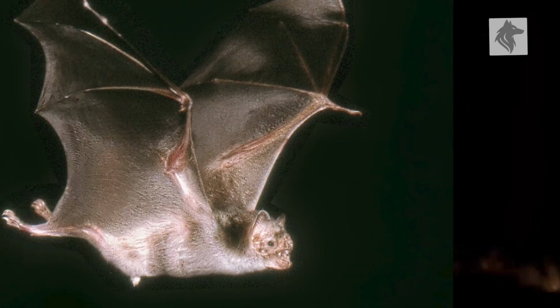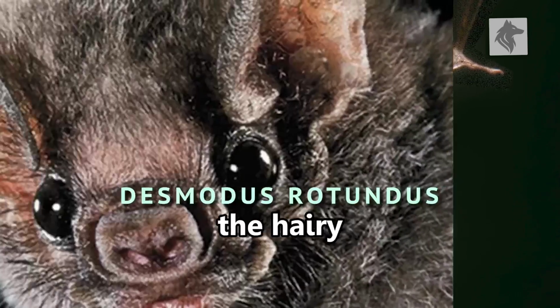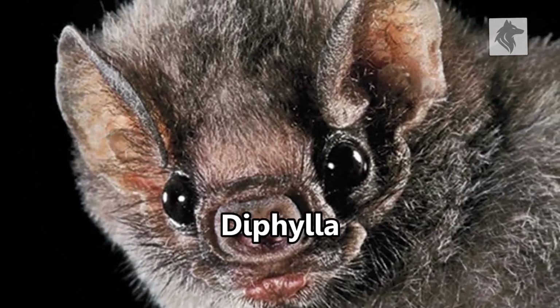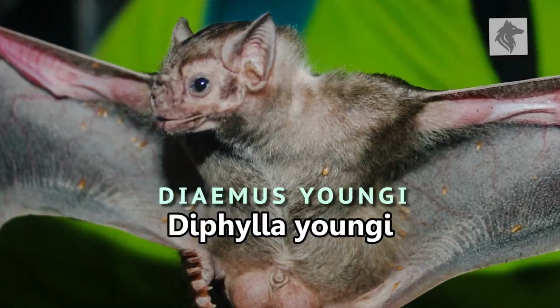These are the common vampire bat, Desmodus rotundus, the hairy-legged vampire bat, Diphylla ecaudata, and the white-winged vampire bat, Diaemus youngi.